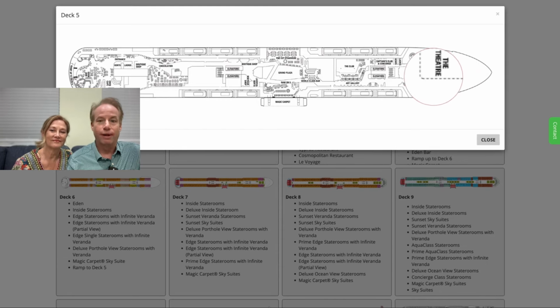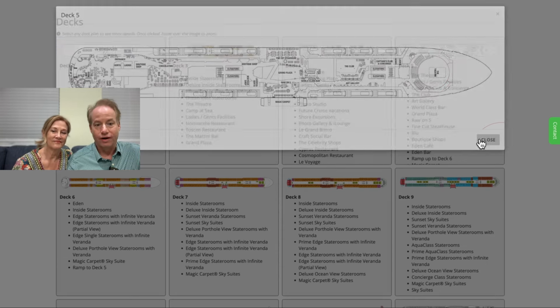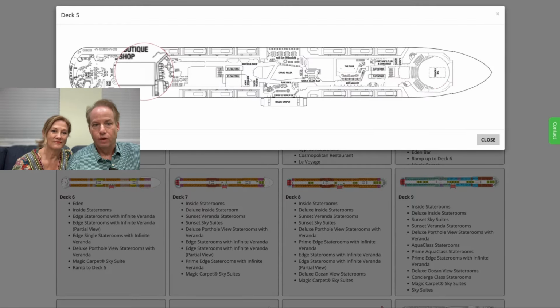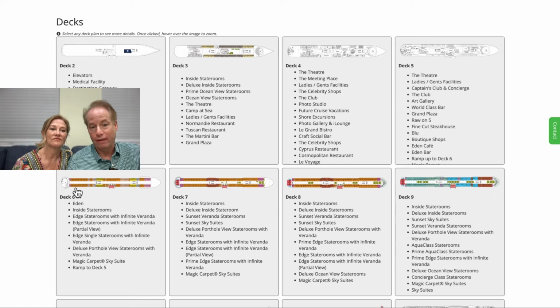If you're somebody who goes to bed early, are you going to want to be in the front of the ship right here on one of these cabins? Probably not. What's in the back here? We can see there's a bar, a restaurant. You've got to be a little careful if you end up on deck 6, because you may have some noise coming up from deck 5.